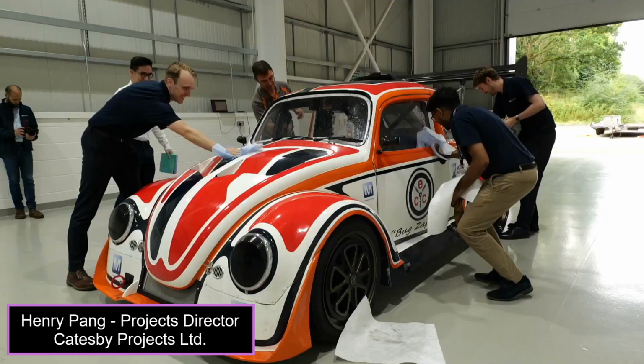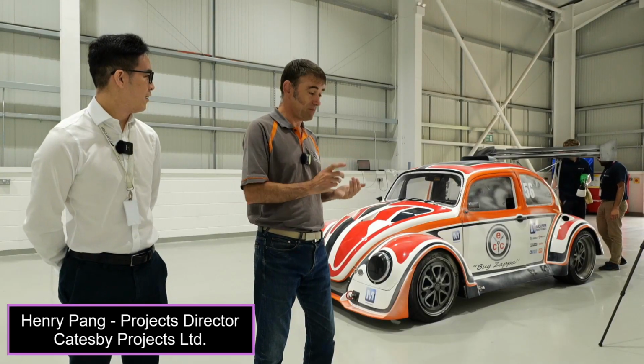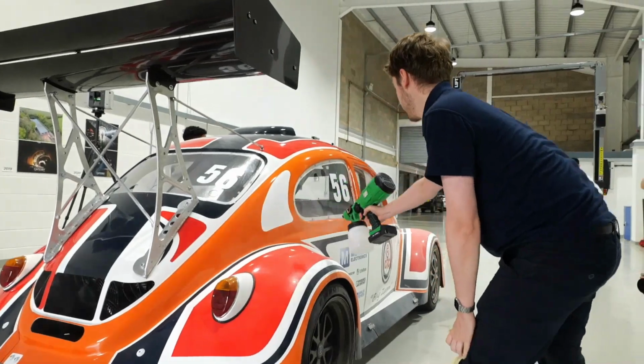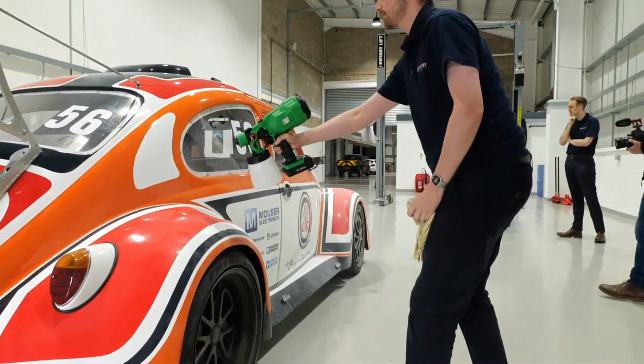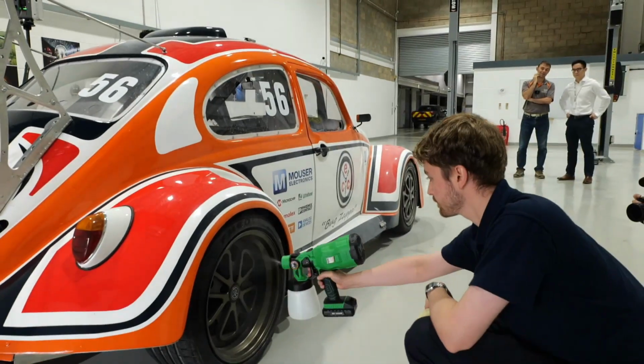Right, Henry, you're going to have to explain what the guys are doing here, because we've just cleaned it and they've just ruined it by essentially creating a snow scene all over the car. Why? Yeah, so the guys at the moment are spraying a white powder on the surface of the car, and that allows the 3D scanners to pick up the surface of the geometry with really good accuracy.